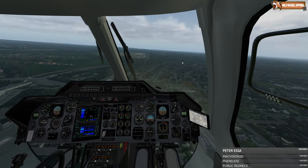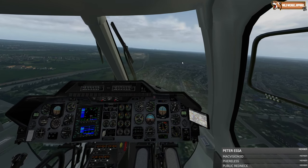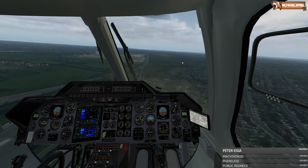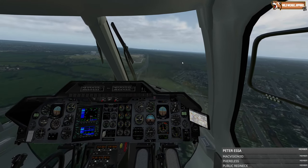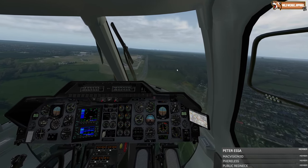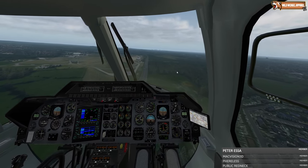Director, Helimed 27 Alpha, our patient isn't doing so well, sir. If possible, we'd like to go direct to the Royal London Hospital from Perivale. Helimed 27, there's no traffic effect, so you are now clear direct to the Royal London Hospital. Direct Royal London, many thanks, 27 Alpha.